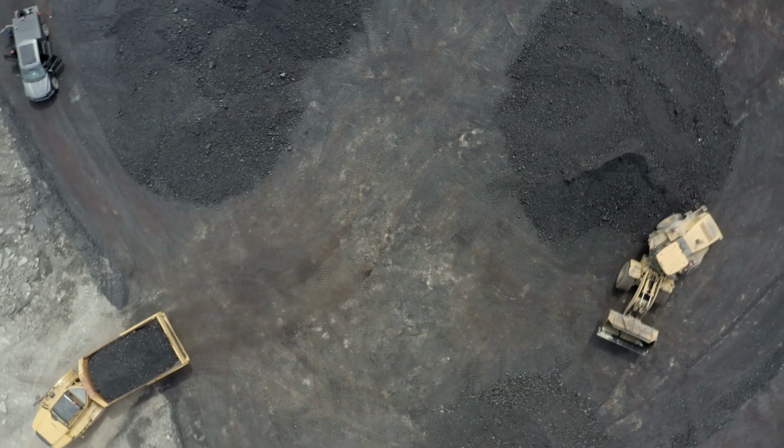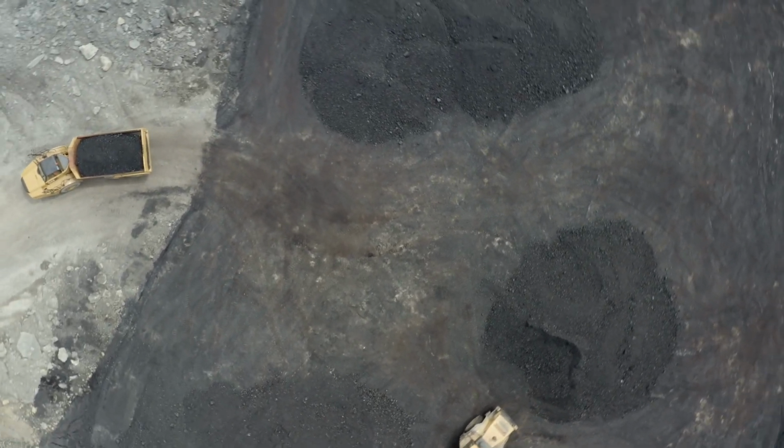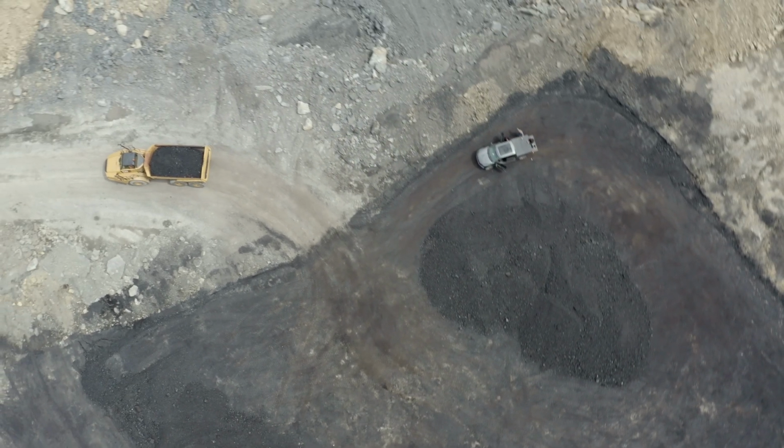What we mainly have on our property is bituminous metallurgical coal. These metallurgical coals go to make steel. There's only several places in the world where these high-vol metallurgical coals are found. They are in Appalachia, they are some in Europe, but the cost in Europe is so high that it really cannot be mined. You have Russia, Australia, and some in South America around Colombia.